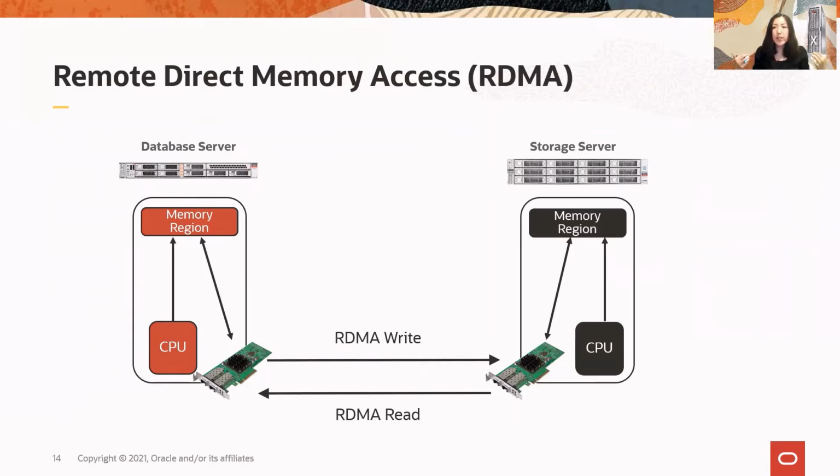And then at a later point in time, let's say the database server wanted to probe directly into the storage server's memory, it can just do that directly without even having the storage server be aware of it. So it's completely self-serviceable from a database server point of view. It can do an RDMA read of the remote memory, and it can do an RDMA write of the remote memory. So both directions are possible. And we actually exploit both capabilities to boost our OLTP application performance.